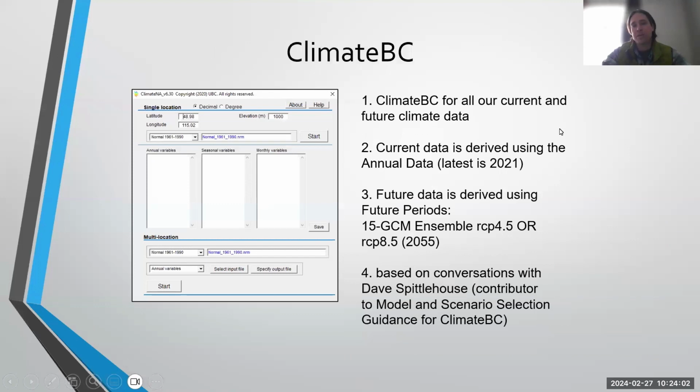So we use ClimateBC for all our current and future climate data. I should have updated this slide. The latest 2023 data comes out sometime in March here, and then we'll update our models using that data. We generally use a 15 GCM ensemble with the RCP of 4.5. So that's sort of a mid-range projection. Lots of folks are leaning towards using the 8.5, which is, I guess, a more serious scenario, but we'll generally stick with the 4.5 scenario.